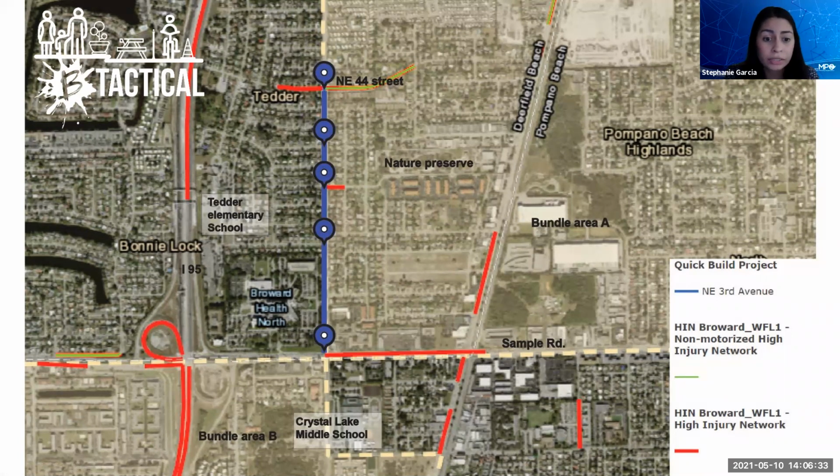This location is interesting because it has 3 schools in the area. We have Deerfield High School in the north. Then we have Tether Elementary School in the middle, just next to the project. And in the south, Crystal Lake Middle School. So kids, parents, and teachers are using this corridor, either walking, driving, or biking.